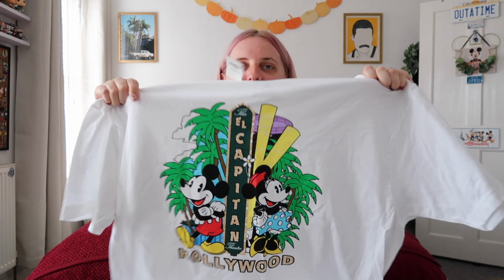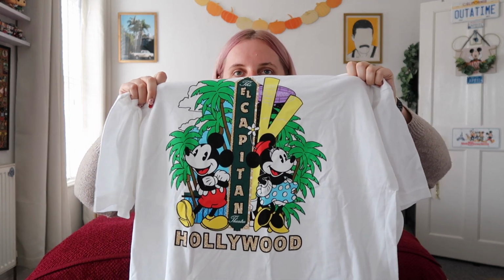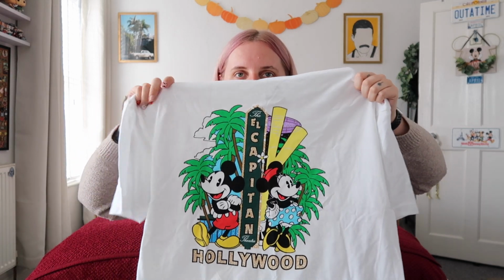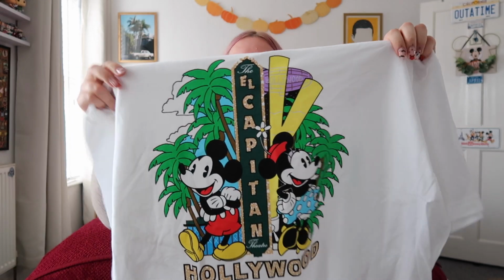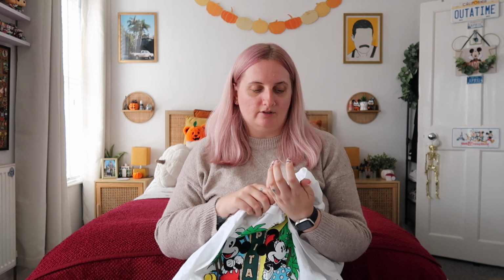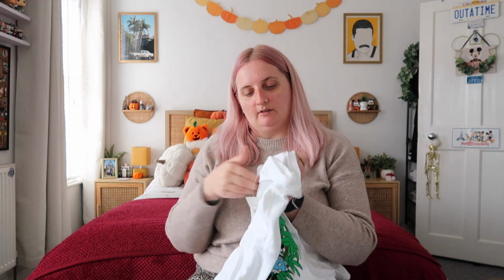So a very cool t-shirt I purchased, and one that I will definitely be taking to Florida with me, probably for Hollywood Studios. I feel like this is very cool. This was the other item I picked up in the studio store next to the El Capitan Theatre, and I believe it's the only place that you can get this. It was $27. I got it in a 2XL.